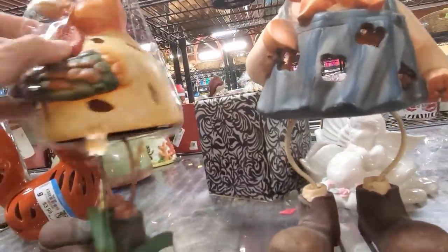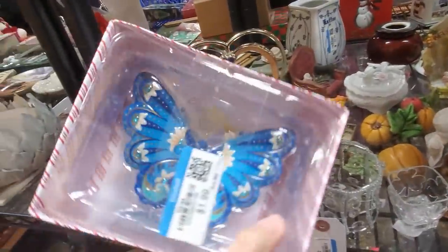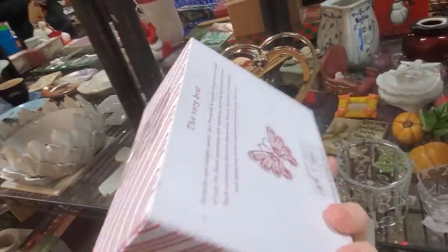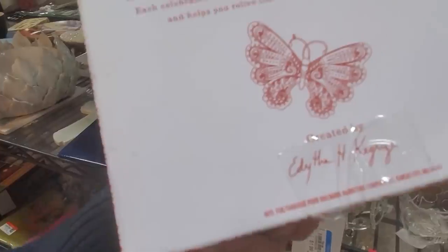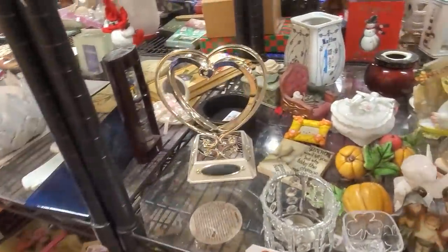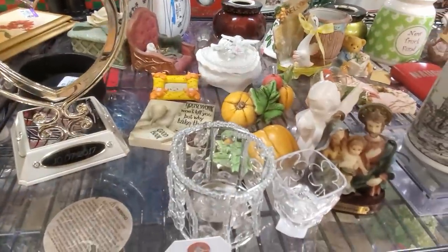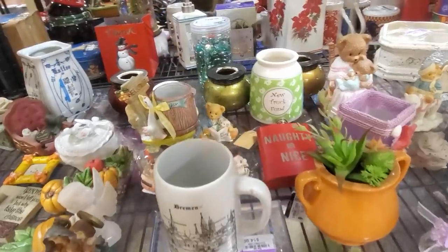I don't know what to say about this chicken and this pig tea light holder. I'll just leave that right there. Now I did spot this butterfly, and it turns out this is Edith Cagrizzi. I have no idea how you say that. And she's very desirable. Made by Hallmark, or not made by, distributed by, however you say that. She's worth about 30 bucks.